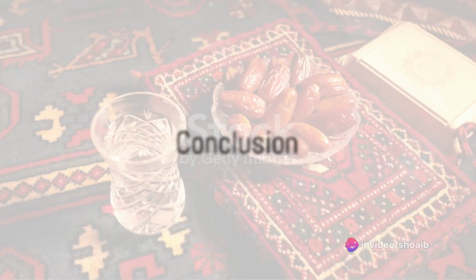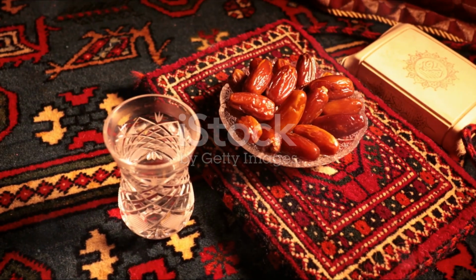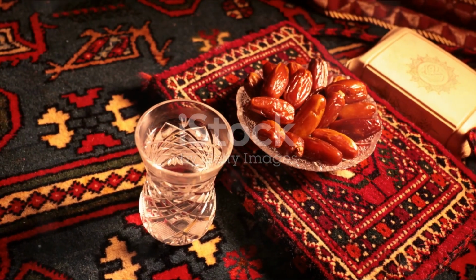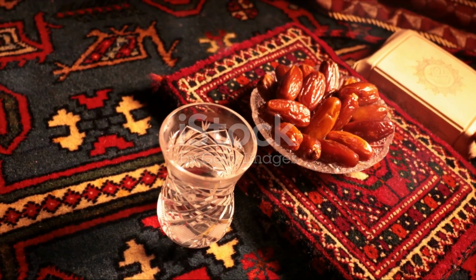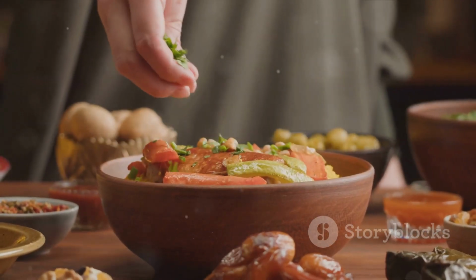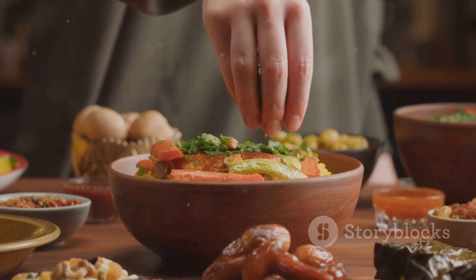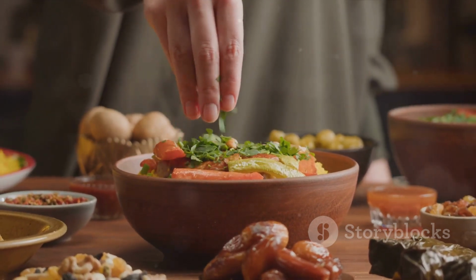So, as you prepare for your next iftar, consider these food items. Not only will they add variety and flavor to your meal, but they'll also ensure you're nourishing your body in the best possible way. After all, breaking your fast should be about more than just satisfying your hunger. It should be about fueling your body with the nutrients it needs.